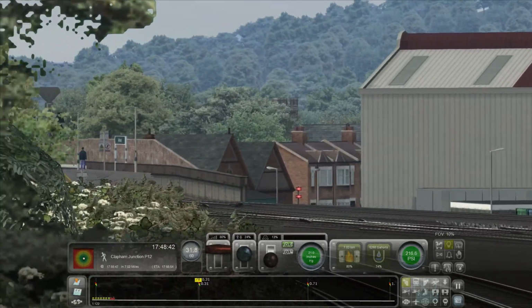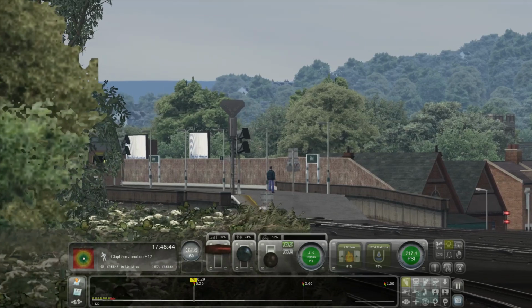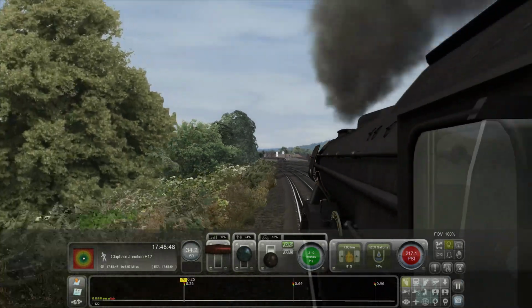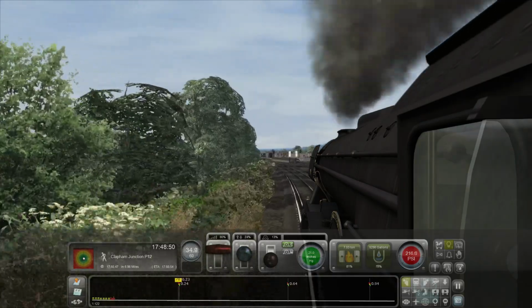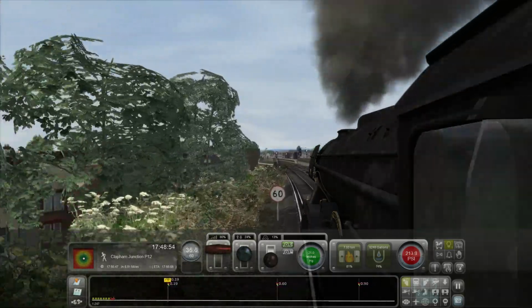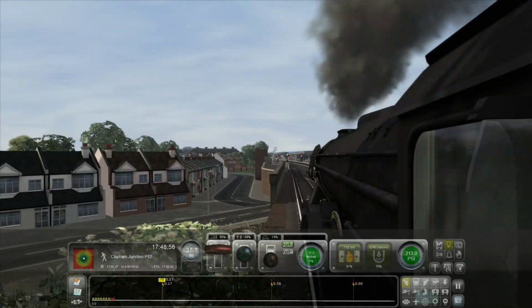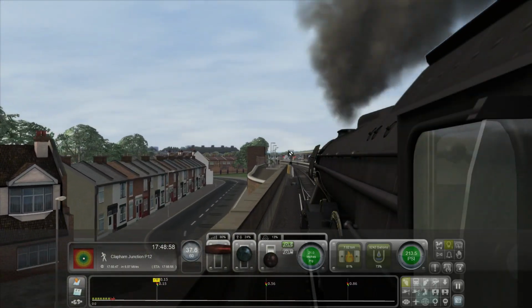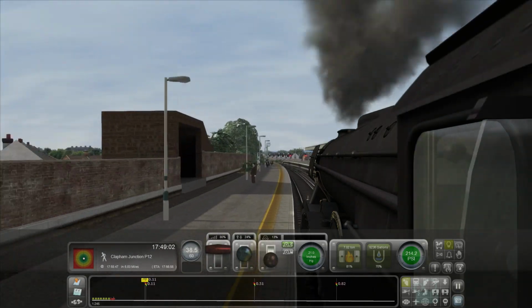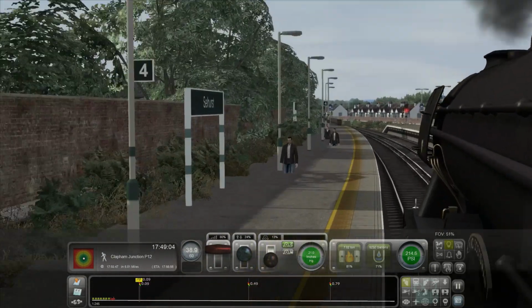Right, there we go. Just got to make our way now to Clapham Junction, our penultimate stop for the day. Speed limit's going up to 70 soon. It's not too bad. We should hopefully make 70 before we reach Clapham Junction.